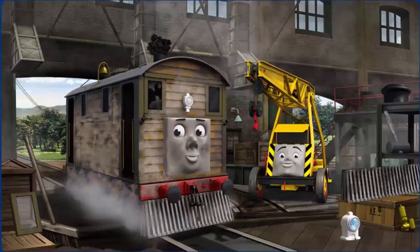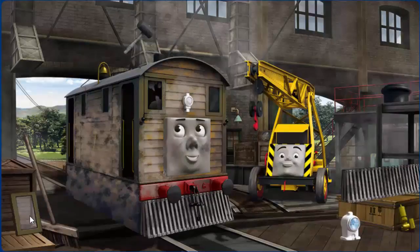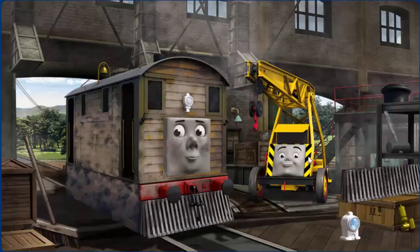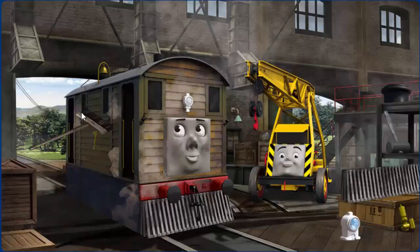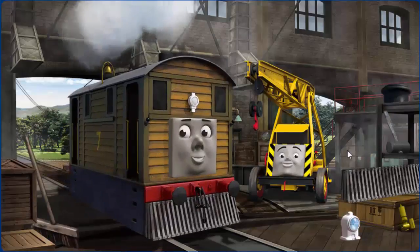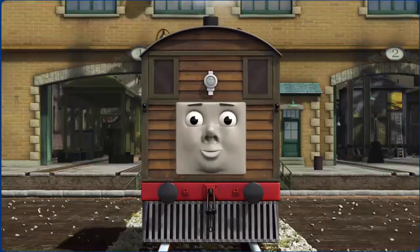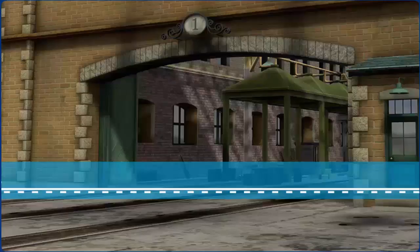James is ready to get back to work. Toby's funnel is clogged with coal and his window is broken and he is covered with dust. Great job, but there's still more to do. Toby is covered with dust. You fixed it! Toby is ready to be really useful again.